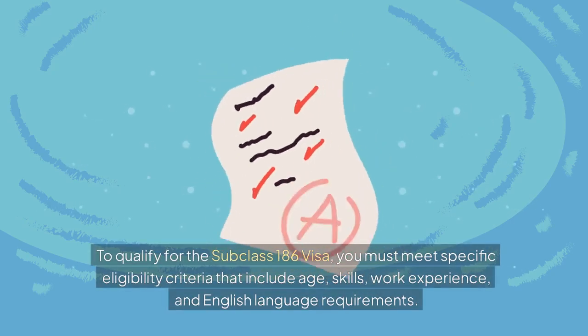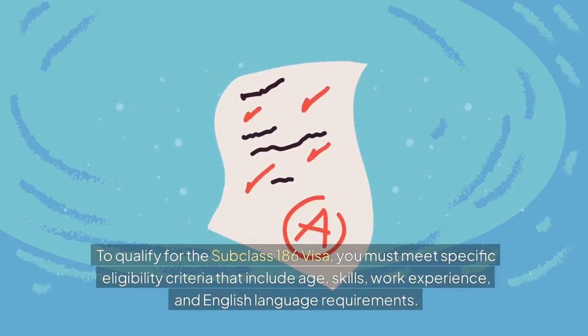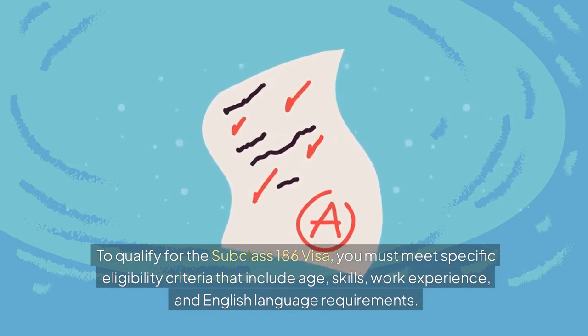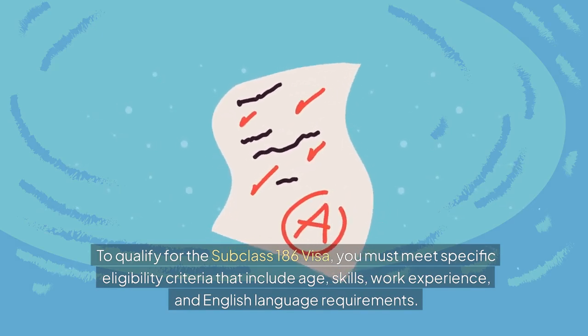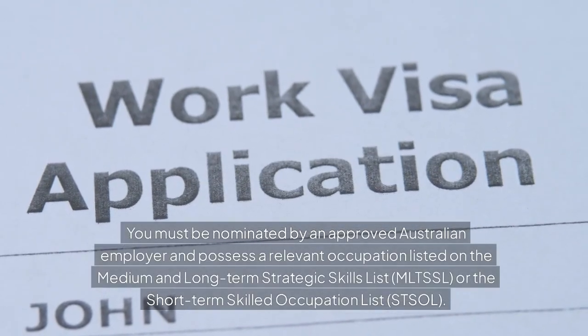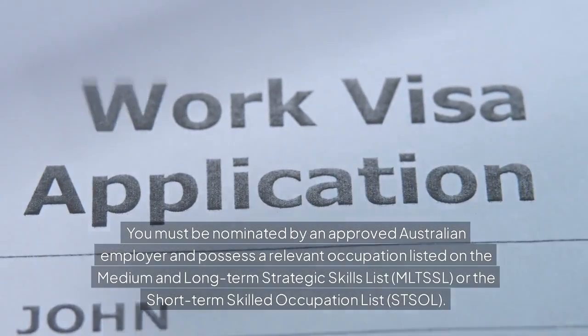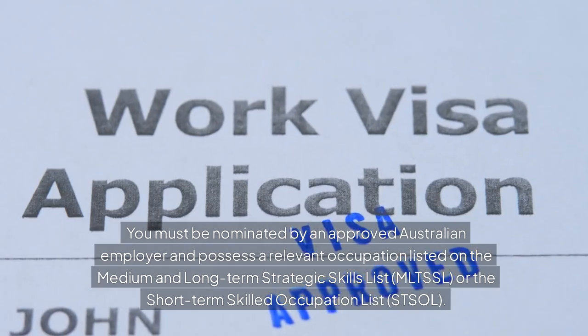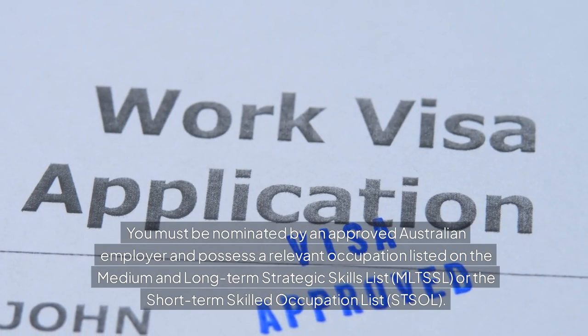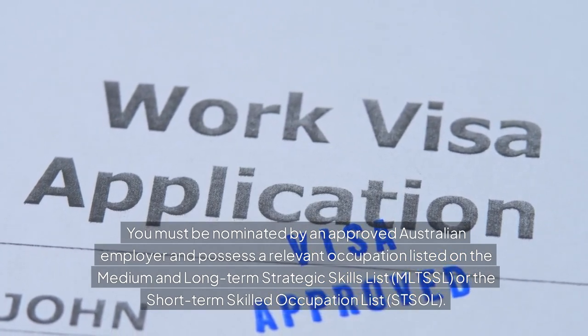To qualify for the Subclass 186 visa, you must meet specific eligibility criteria that include age, skills, work experience, and English language requirements. You must be nominated by an approved Australian employer and possess a relevant occupation listed on the Medium and Long-Term Strategic Skills List, MLTSSL, or the Short-Term Skilled Occupation List, STSOL.